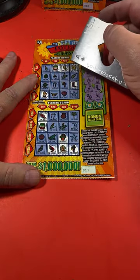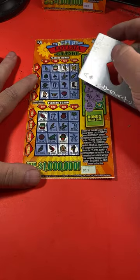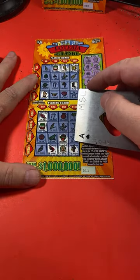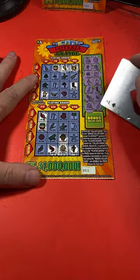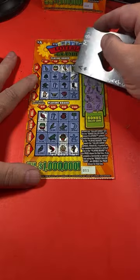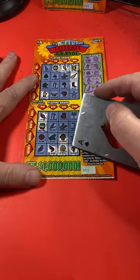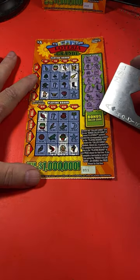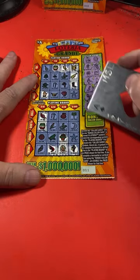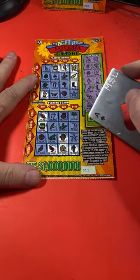Fish. There ain't no reason why it can't be right here. Parrot. No parrot. Cello. All right, I need a mandolin for a $150 win. I don't know if there is a $150 win. I need a star for a $100 win. Or I need that canoe, which I'm not going to get because it's not going to double to 2 million.